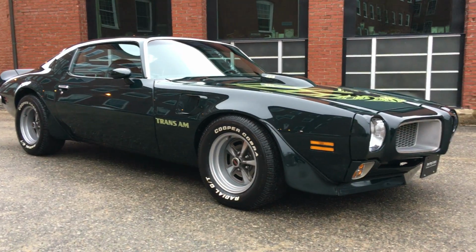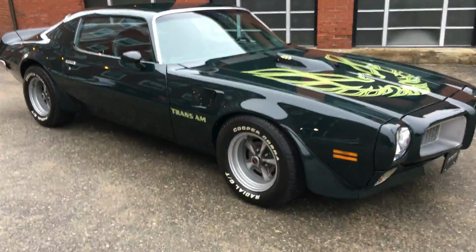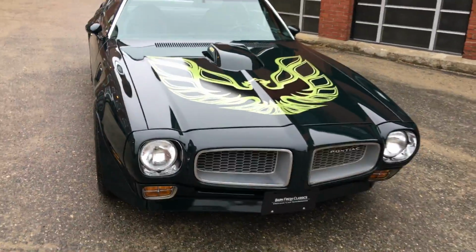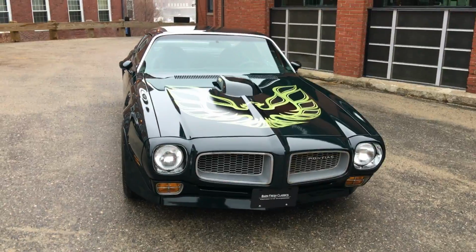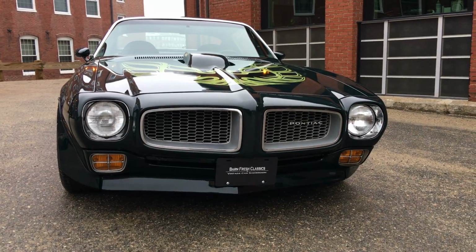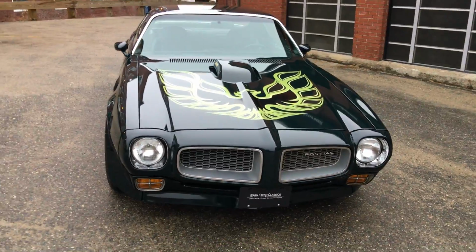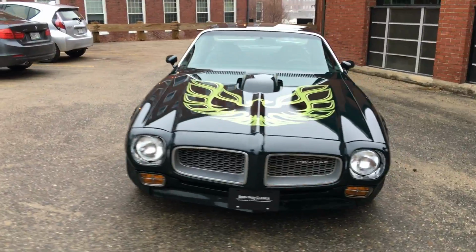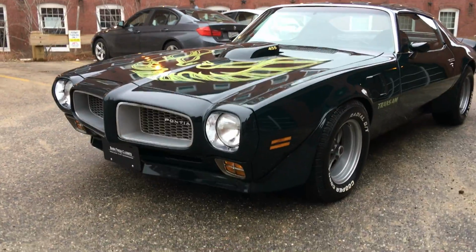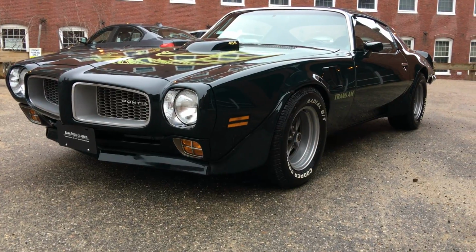What a gorgeous car, guys. It was purchased brand new right down the road here in Exeter, New Hampshire, and it was used as a summer car only. It was such a nice survivor before it was rotisserie restored. Again, no rust issues, nothing had to be patched. Original floors, rockers, fenders. Everything is original to the car. Again, just an absolutely beautiful example.